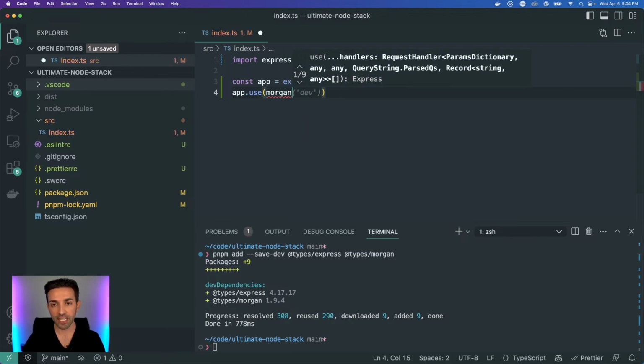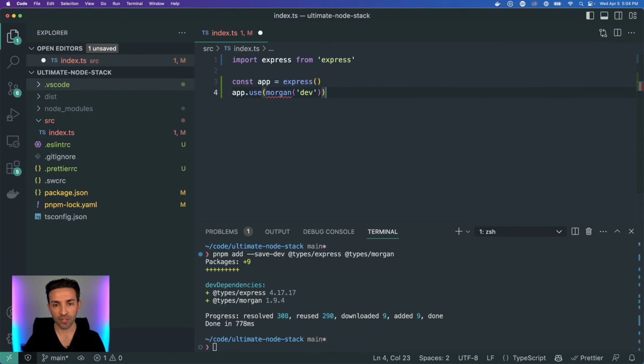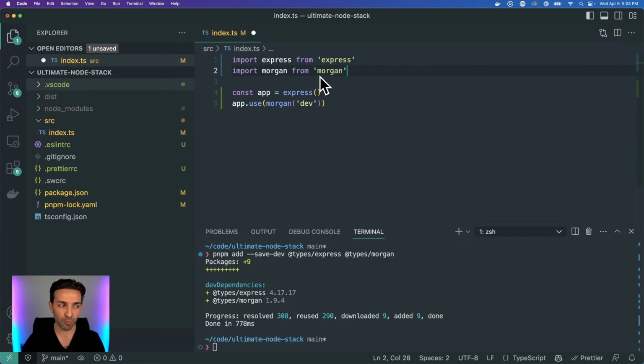And Morgan has a couple of different formats to how it logs. And one of the more useful ones is this dev format. Now we don't have Morgan right here. Sometimes a nice little control space, VS Code will install that import for you, and then sometimes it won't. So we'll import morgan from morgan here.